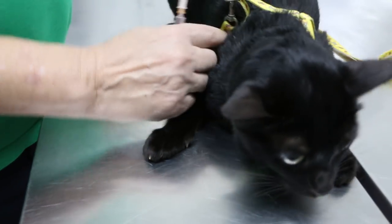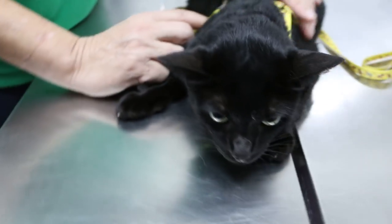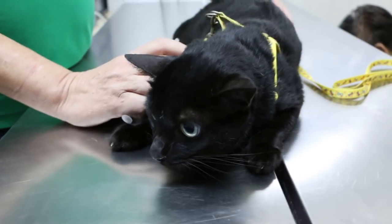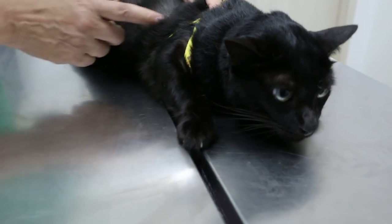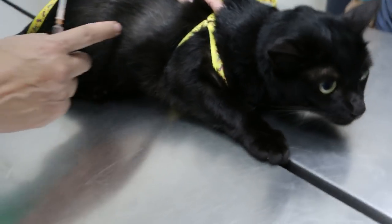5th of November 2018, Monday. Two cats are coming for vaccination, and so there's a health check. Now, the owners will know better, but you can see actually there is hair loss.